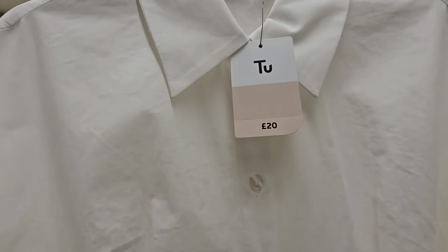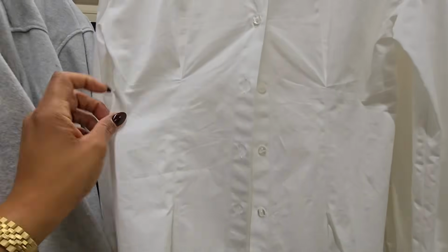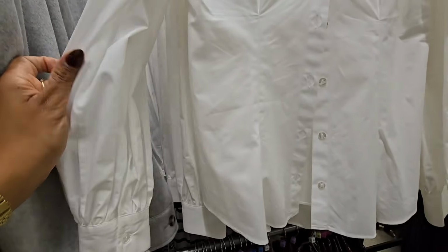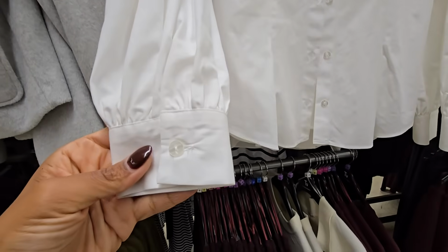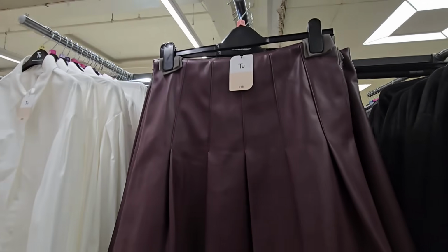Definitely one that you could dress up or dress down. Then just next to it, we had this little shirt. Again, love this because I love the darting going down the front. Just going to nip you in there at the waist. And I think this is exactly the same as the one that I showed you at the beginning of the video, but this is in a white colour.